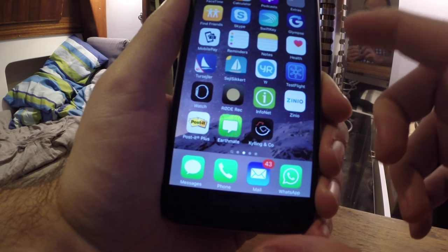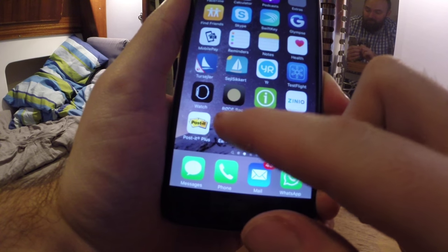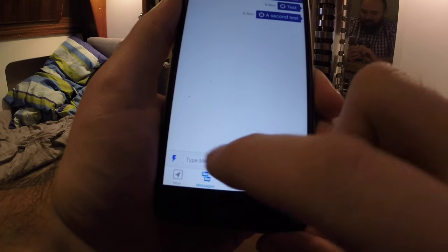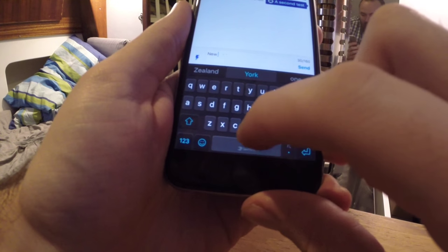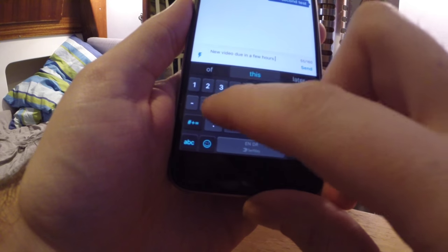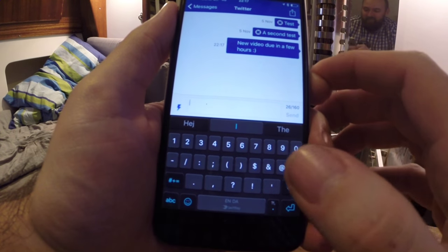The primary reason I bought the InReach SE was tracking, but the ability to post to Facebook and Twitter was a very close second. Luckily, the InReach SE can be paired with a smartphone, and then you can use an app called EarthMate to, amongst other things, send and receive messages. And this is going to be so much easier, so let's just go ahead, for the sake of this test, to post something to my Twitter here. So we'll go new video do in a few hours, and a smiley face, and send. Now that was so much easier than typing it out on the InReach itself.